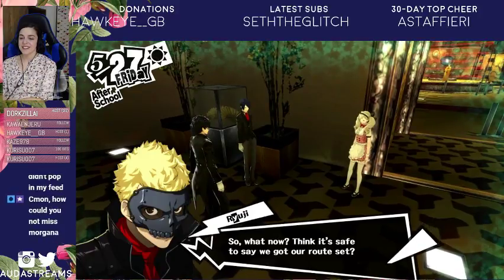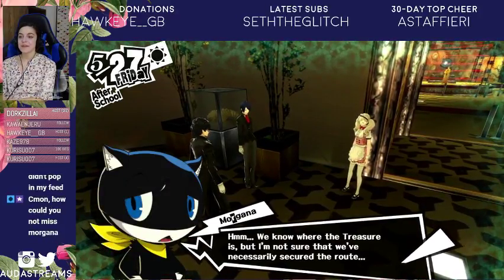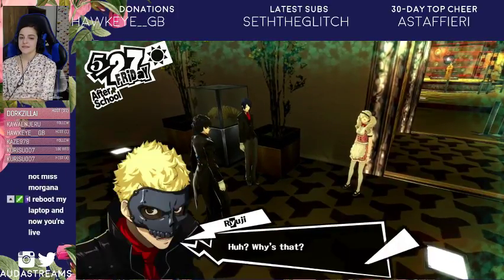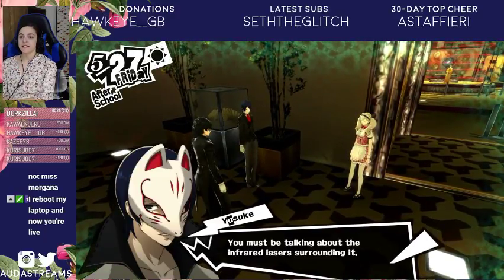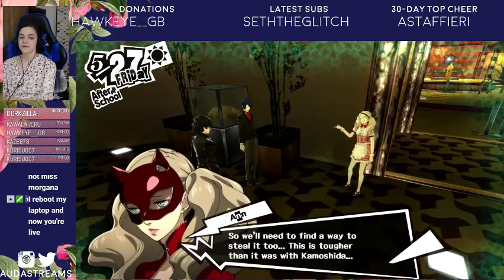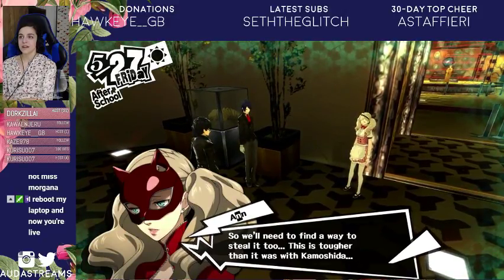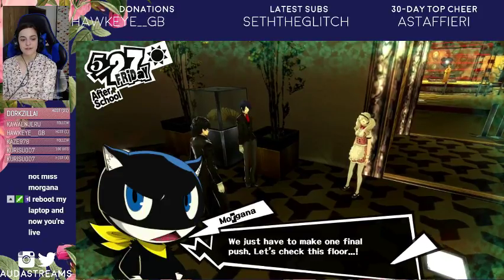So, what now? Think it's safe to say we got our route set? We know where the treasure is, but I'm not sure that we necessarily secured the route. Why is that? You must be talking about the infrared lasers surrounding it. That and the outer perimeter is swarming with guards. Forcing our way through will be difficult. So, we'll need to find a way to steal it, too. This is tougher than it was with Kamoshida. We just have to make one final push. Let's check this floor.